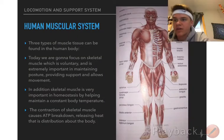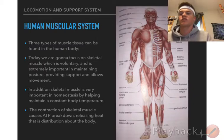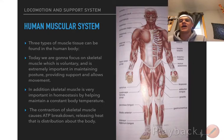Human muscular system. Three types of muscle can be found in the human body. Today we're going to focus on skeletal muscle, which is voluntary and extremely important in maintaining posture, providing support, and allowing movement. In addition, skeletal muscle is very important in homeostasis by helping maintain a constant body temperature. The contraction of skeletal muscle causes ATP breakdown, releasing heat that is distributed about the body.